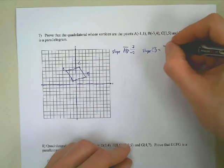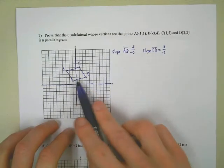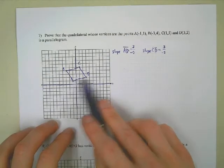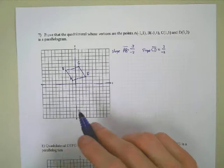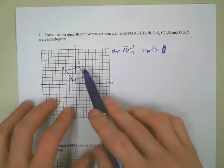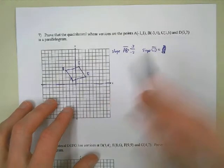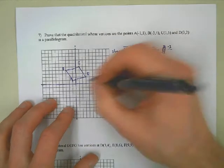Oh wait, can you do that again? Because I got that wrong. So from A to B. From C to D, where are you counting first? Oh, I'm sorry. You're right. I counted from C to D, and I accidentally. Okay. Sorry. So let me redo that. If I go from C to D, I'm going to go down 1, 2, 3. That's a rise of -3 over a run of 2.